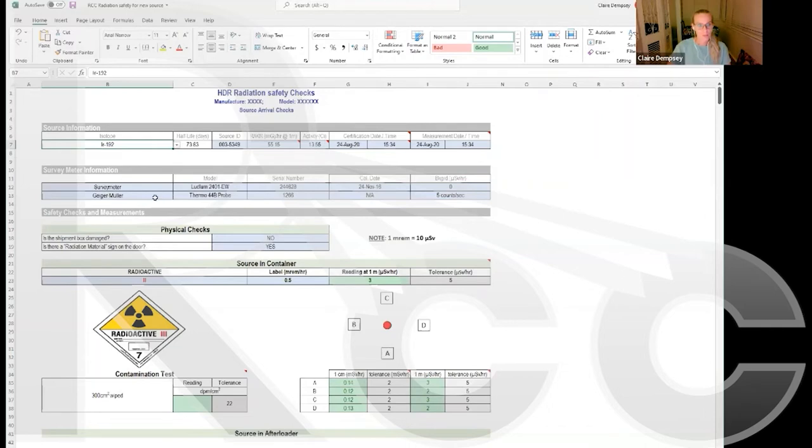In here, you can put information about the survey meters that you're using and the calibration dates. You'll also need to get a background reading from your survey meter, just because these readings are going to be hopefully really, really low. So you do need to take into account what background is, to make sure that you're not just reading background as opposed to something more meaningful.